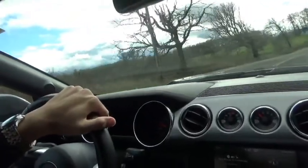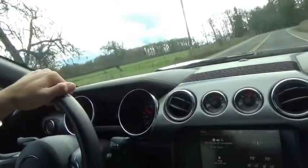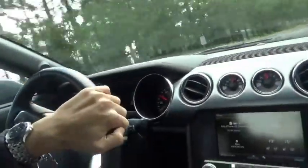So how does the shifter feel in these? It's pretty good. The throw is pretty short. It's a really good shift. And the clutch is really light. So there's no complaint over there.